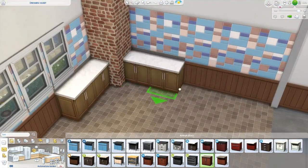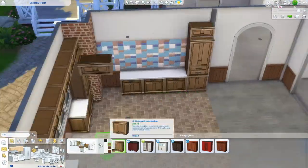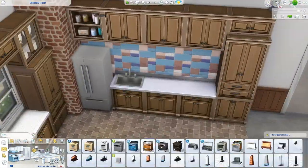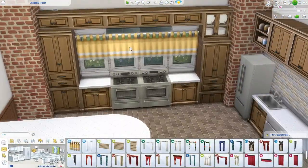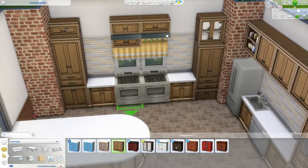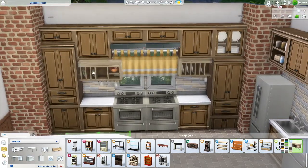Today we are doing the interior of the mansion build, and we are starting off with the kitchen, which turns out to be kind of huge, and the living room is not that big. I'm kind of disappointed because I wanted it to be the size of the kitchen or even bigger, but I couldn't make it work, so the living room is kind of small. But we have some other rooms where you can watch TV and also a play area for the kids. So I'm not too bothered about it, but yeah.